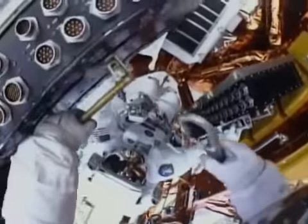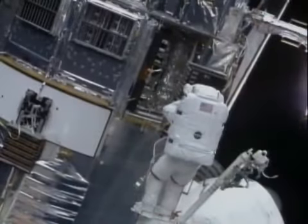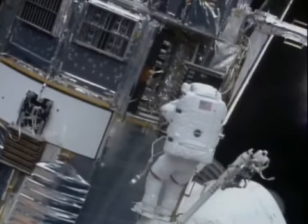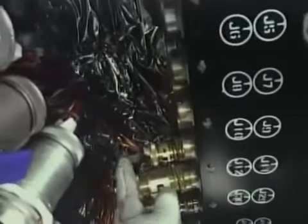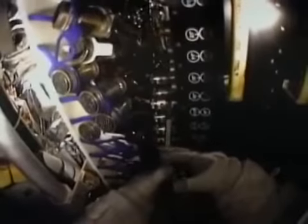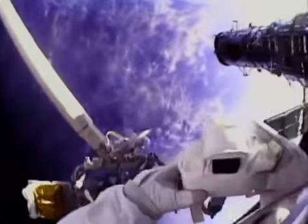Rick disconnected all the connections on the left. We swapped the old box for the new. This is a photograph or a movie of going in with the new, out with the old, in with the new. And then the reverse, one by one, just one connector after another, putting all those left side connectors back on. We had a special tool to help us do that. And 36 connectors later, the PCU was complete.